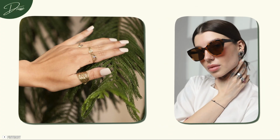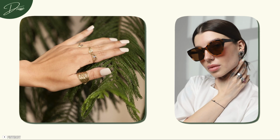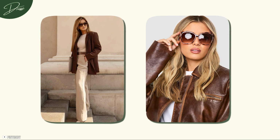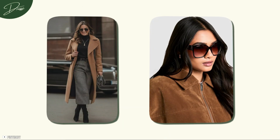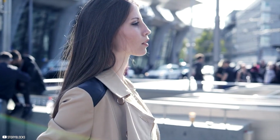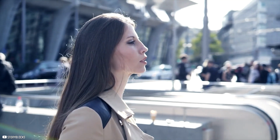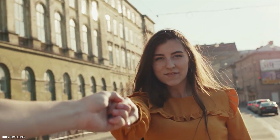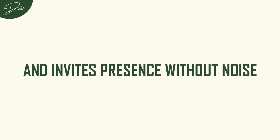This capsule doesn't just save time, it sharpens your identity. Every piece supports the next, with pairings that keep you looking intentional, not effortful. It's more than a new colour, it's a better way to show up. Let's close with what this all means beyond the closet. Brown isn't just trending, it's transforming. It softens where black hardens, flatters where neutrals flatten, and invites presence without noise.